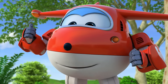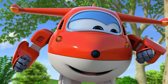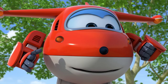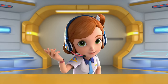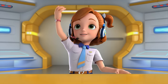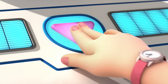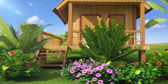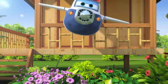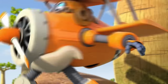Superwings? My awesome airplane friends who come to help whenever I need them. Base, come in. This is Base. What's going on, Jett? A baby panda escaped into the city of Chengdu. Let's see. Who can help catch such a clever cub? Paul! I'll send Paul. He's great at finding missing persons and missing pandas. Grand Albert will come in handy. He knows his way around every country on Earth.